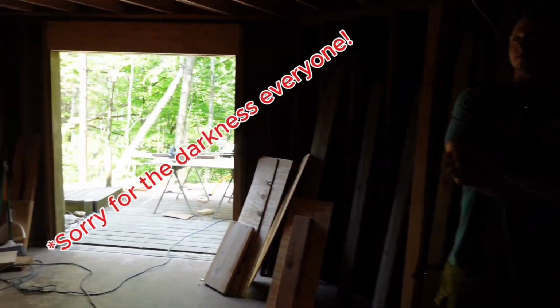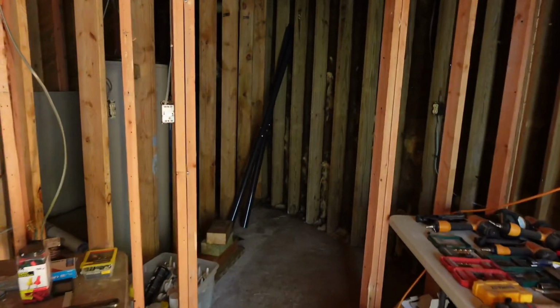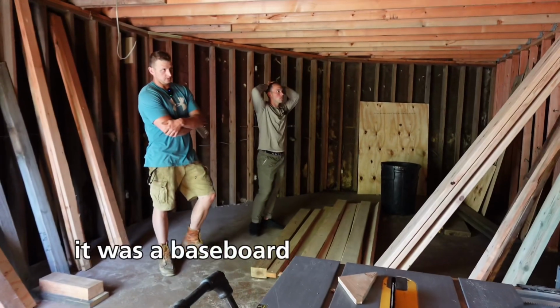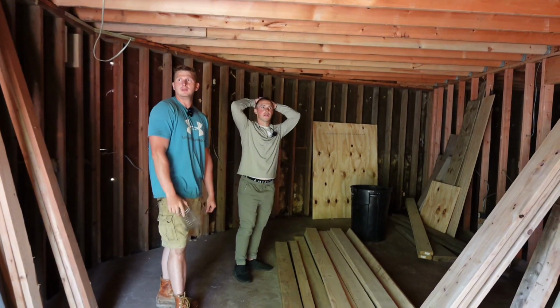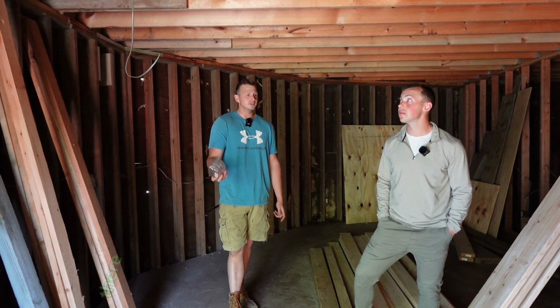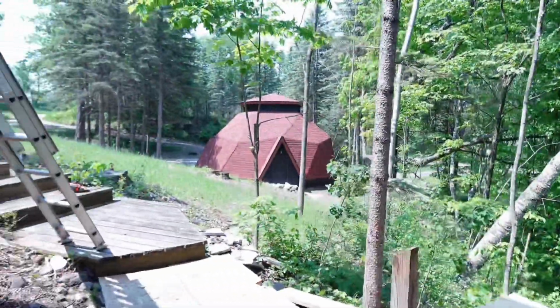Yeah. So I got to put a furnace in yet, ductwork. Oh, yeah, I forgot about that. And I was thinking about doing exposed ductwork through the whole thing. What did he heat it with beforehand? It was baseboard electric plus he had this Modine heater hanging in here. Yeah. It wasn't doing anything. Sketchy. I know they had a propane line going to it, and it was just filled with water. It was never working.